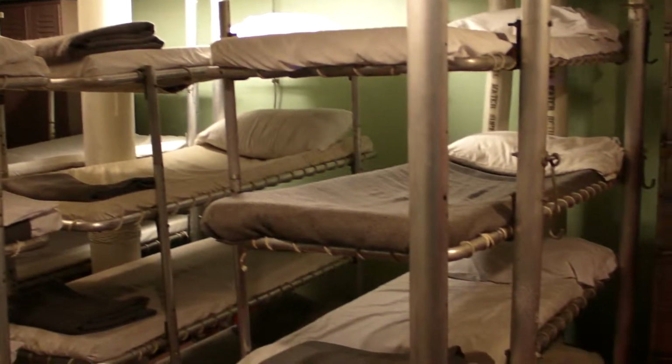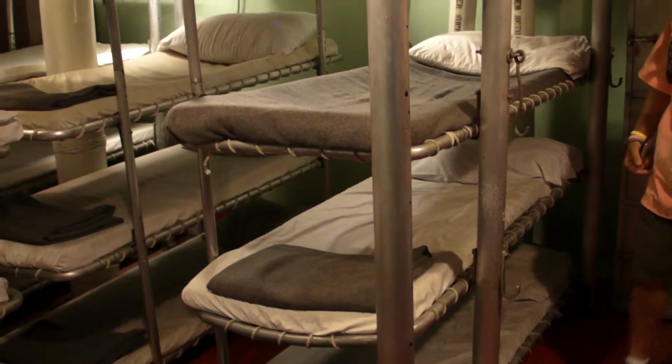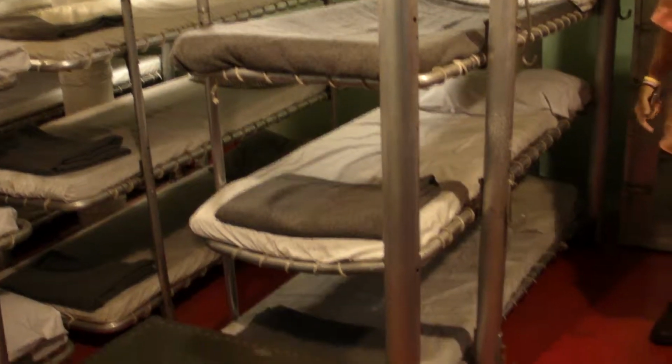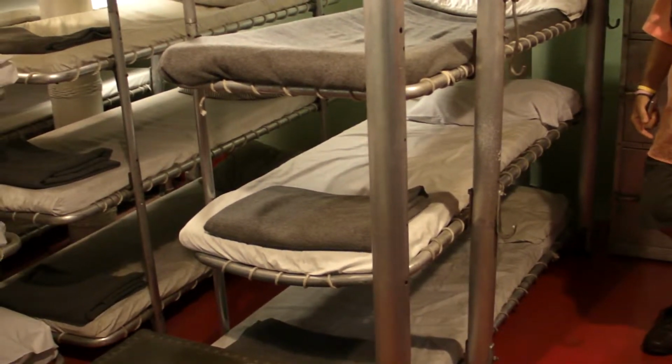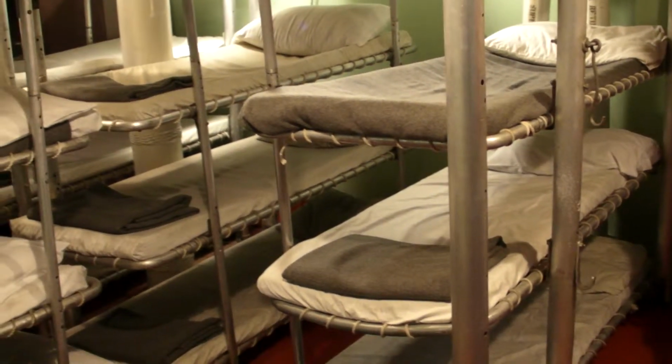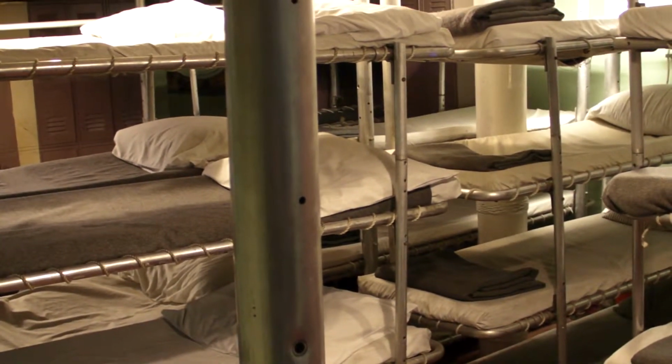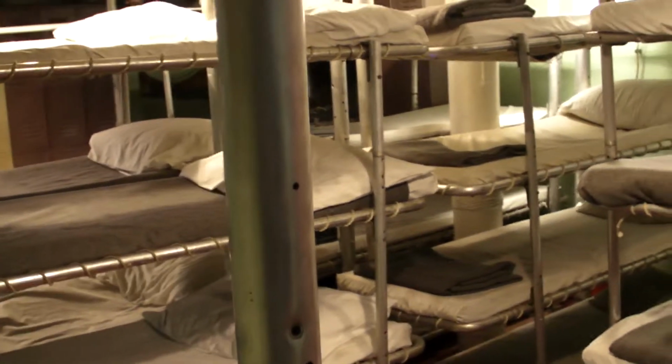If you notice a couple things, it wasn't air conditioned in here. You had no privacy. It would have been much harder conditions. Sometimes you're sharing a bunk with somebody, they're out of rotation and you're getting in. But down in the lower decks, you have the modern bunks that we're using for the Gulf, and you'll see those are much, much nicer.